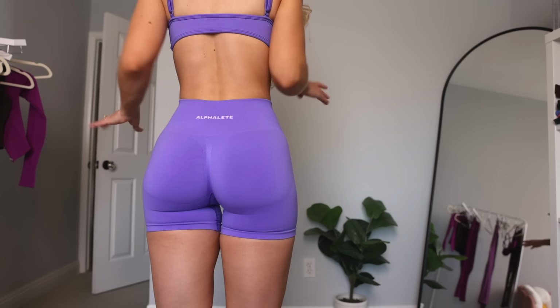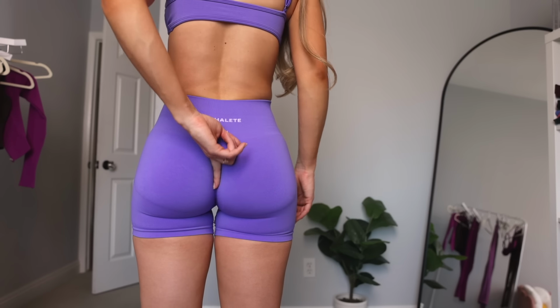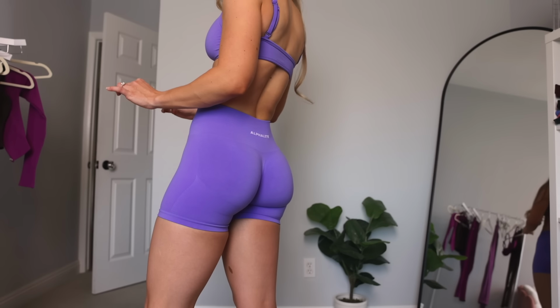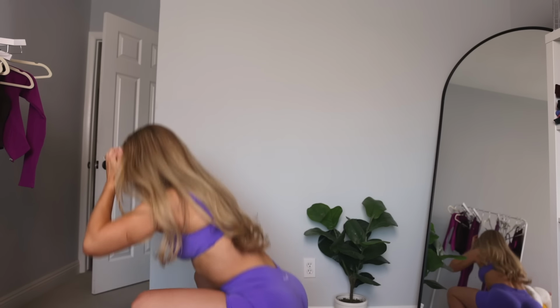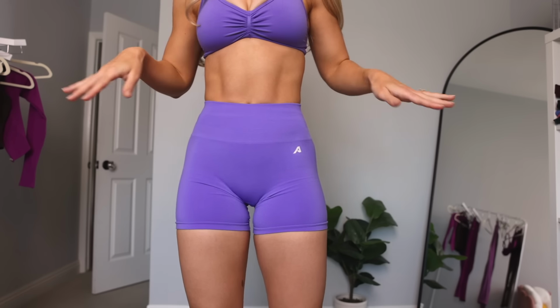Here's a little view straight on so you can kind of see that hourglass scrunch. And I just feel like the scrunch on the shorts sits between my glutes just a little bit easier. This scrunch compared to a traditional Amplify scrunch, I just get a lot less of a wedgie feeling. So I'll do a couple squats and just see if anything moves. That tends to be how I get rolling. But I'm getting the teeniest bit, but really nothing too bad.